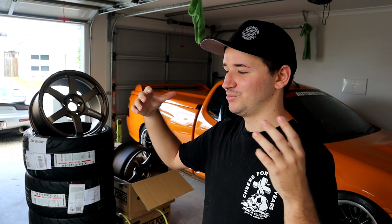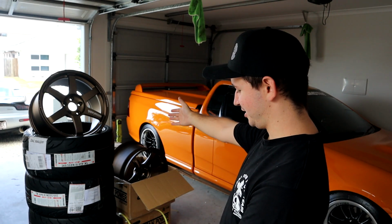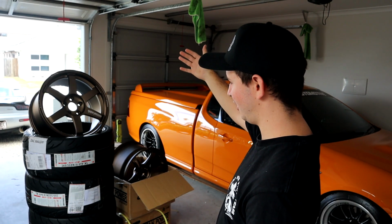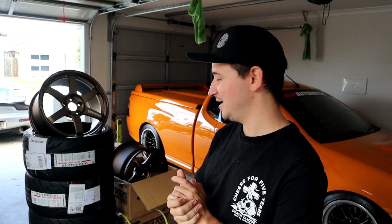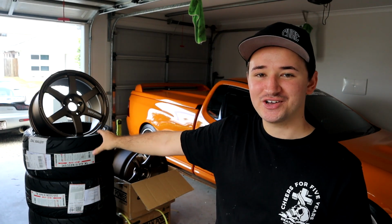I'd rather start off with a set of wheels and tires that I know I can play around with a lot of setup stuff, a really nice entry-level wheel and tire setup that I can have a bit of a play around with and obviously not be overkill and not be cheap. So that is why I decided to try a set of Nankangs. And I've never had a set of Nankangs in my life. These are actually the most expensive tyres that I've ever bought myself, apart from the RE003s I had on my Falcon. But I'm super stoked to try these tyres out.